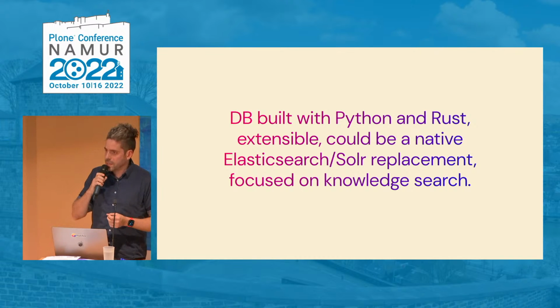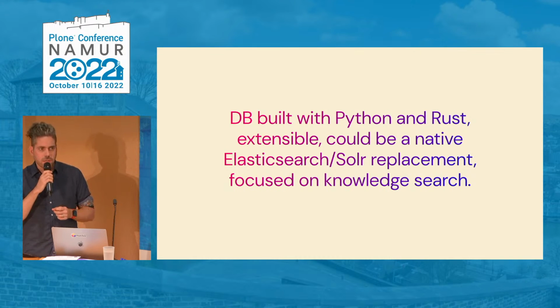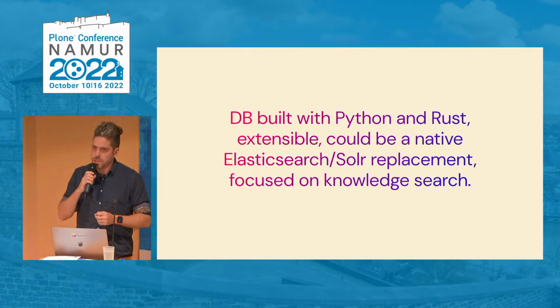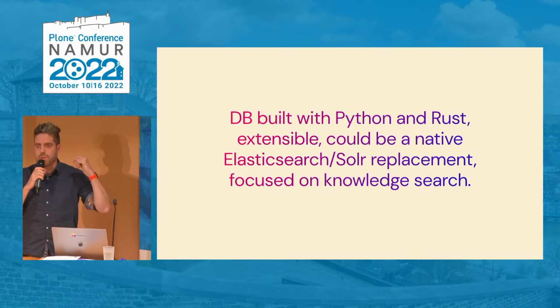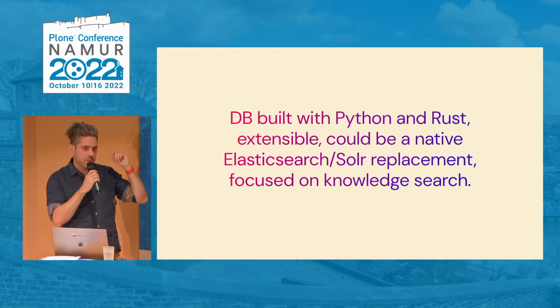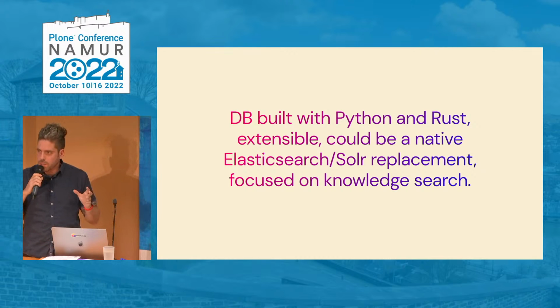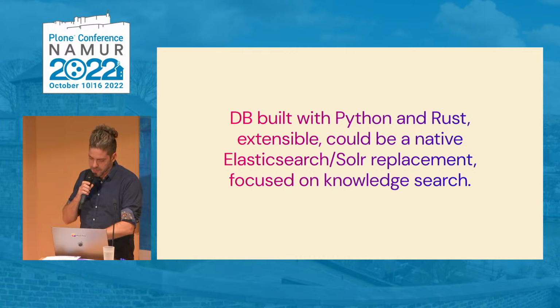It's a database that is extensible, cloud native. It's a replacement for Elasticsearch and Solr in most of the use cases, mostly the use cases that are knowledge search based. Because Elasticsearch and Solr can be used for log searching, for security checks, for a lot of use cases. That is not the one that we are trying to address. It's that you have knowledge and you want to find your information with a good search engine.